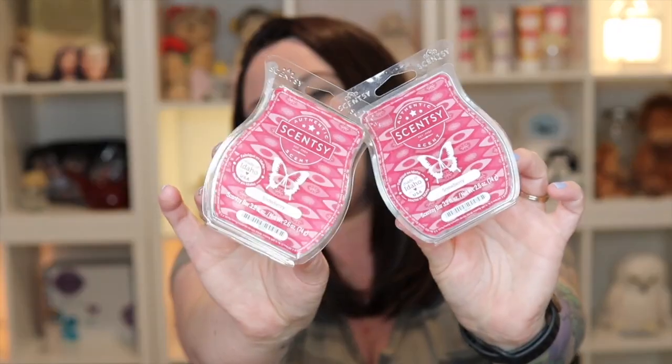Okay. Next I got through 2 bars. This is so good. So good. 2 bars of Snowberry. And this, for a lot of people, is a Scentsy heartbreak, and I'm sorry. This is one scent that typically did come back every single fall and winter season, and this year it did not. So I know a lot of people are really upset by this one.